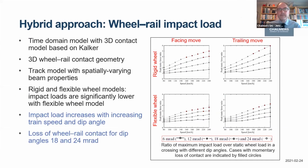So let's start with a time domain model to predict wheel rail impact loads. The vertical dynamic interaction between the wheel and the crossing was simulated using so-called Green's functions. The vehicle track models are linear, but the wheel rail contact model is non-linear according to Kalker. The wheel model is either a rigid mass or a flexible model accounting for modes up to 4,000 Hertz. And the track model is developed using finite elements and consists of a discretely supported rail modeled by Rayleigh-Timoshenko beam elements with spatially varying beam properties.